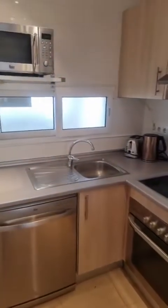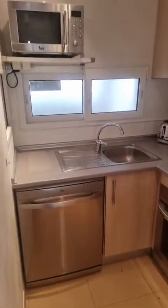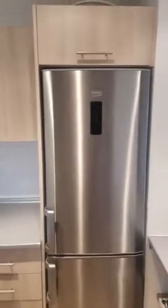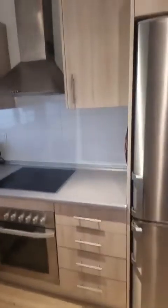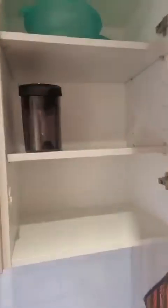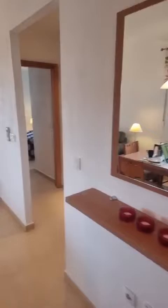Well, happy days. This is now the kitchen. As you can see, fitted with dishwasher, microwave, kettle, toaster, oven hob extractor fan, a large fridge freezer, and all other necessary mod cons. Let's see if there is also, yes, there's also cutlery and all this. There's not a big deal in here. Okay, so this is rather basic, so there's room for putting your own stamp on it.